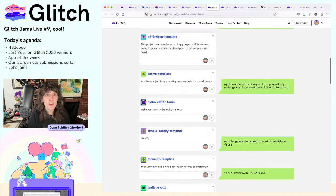I've said this before, but a very inspiring thing about Naoto's work is that they will create a starter and then remix it to make, you know, an app for a code jam submission.